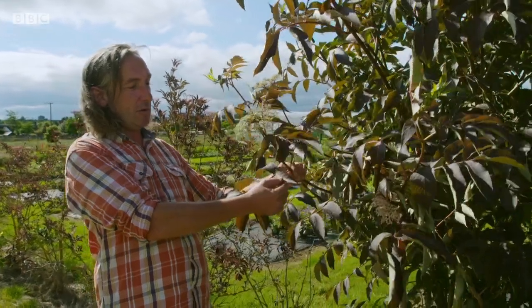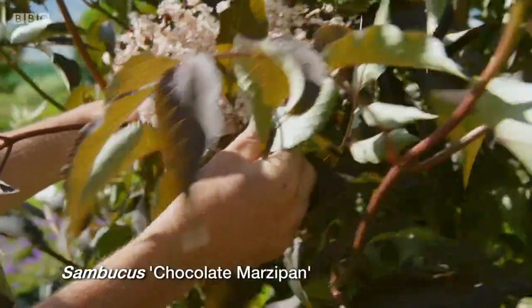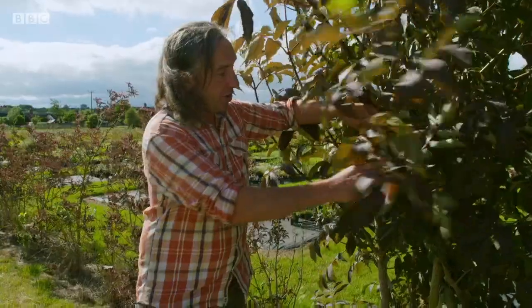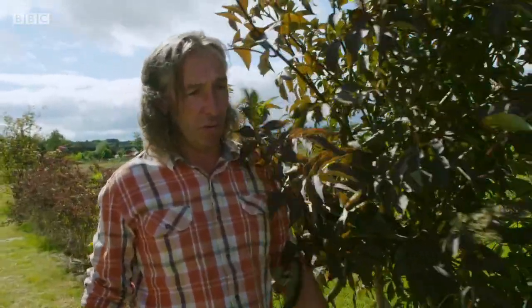This is Sambucus chocolate marzipan. It has black leaves on the top and mint green leaves underneath. And it has the most amazing marzipan scented flowers. That marzipan scent comes right through into the cordial.